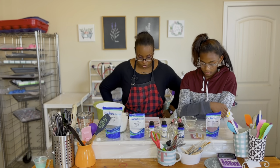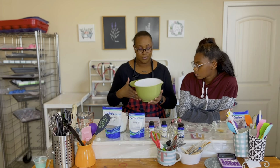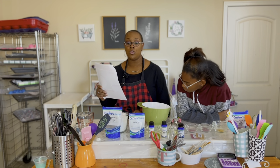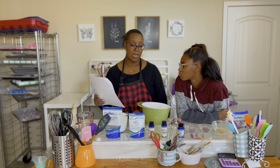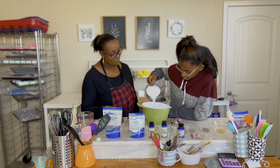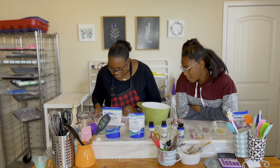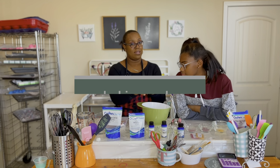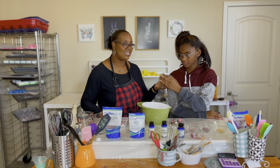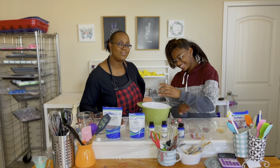It's exciting. To a large measuring bowl, add your 28 ounces of European salt and 2.25 ounces baking soda and mix well. We have already pre-measured our salts, so let's add those to the bowl. Then the 2.25 ounces of baking soda. I'll have our lovely assistant, Nellie, add that to the bowl. She's trying to eat the baking soda.